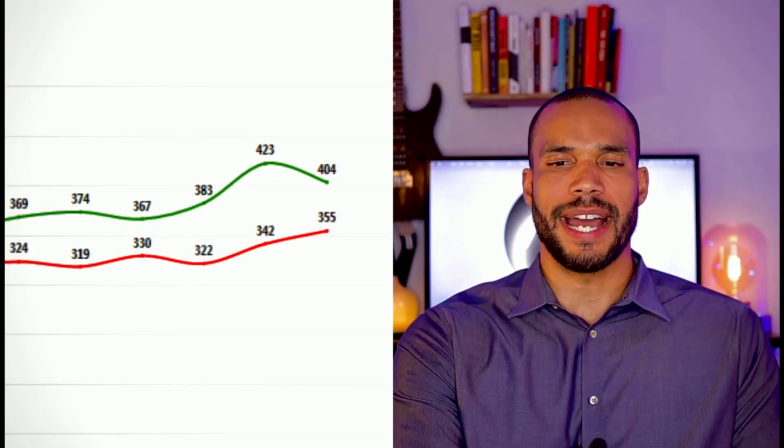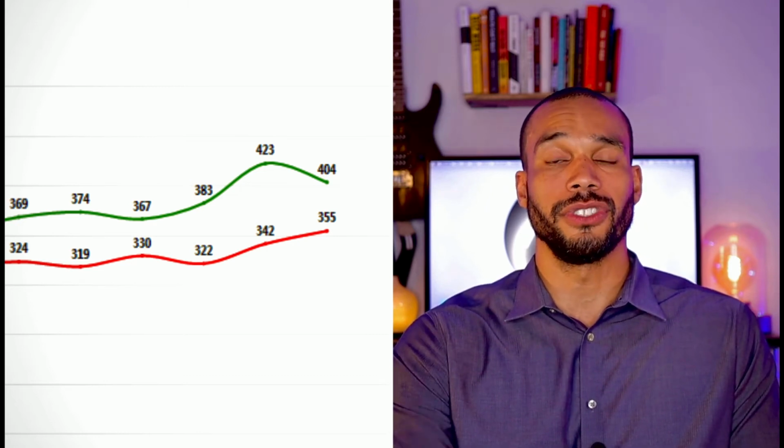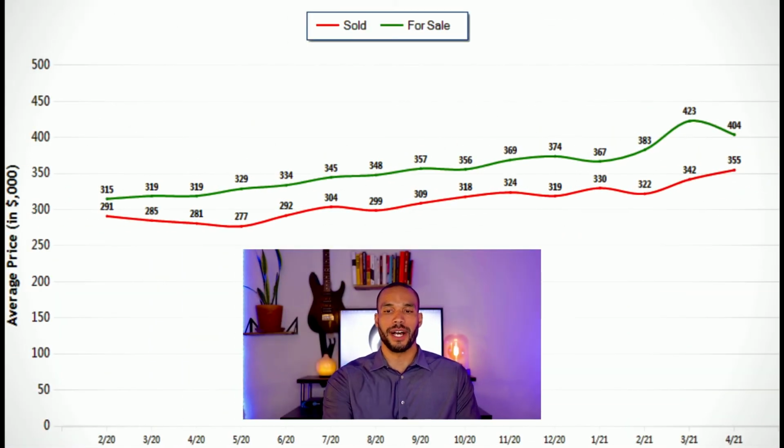And as you can see, the green line here represents the average for sale price. Last month, we got all the way up to $423,000, which for the Victor Valley market is towards the higher end of the market in a typical market. In today's market, since we have such low inventory and high buyer demand, that's kind of the norm right now. But you'll see that we did come down to $404,000. So, like I said, if you're a buyer in today's market, you have to be prepared to offer your highest and best right off the bat.